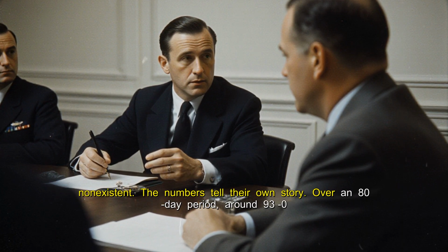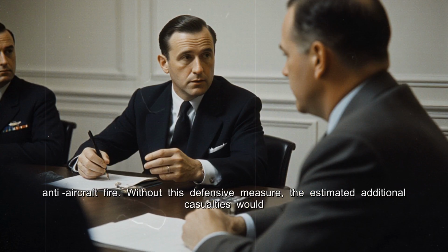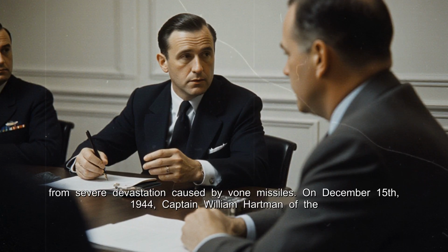The numbers tell their own story. Over an 80-day period, around 9,300 V-1 missiles were launched at London. Of those, roughly 2,340 were eliminated by proximity-fused anti-aircraft fire. Without this defensive measure, the estimated additional casualties would have surpassed 20,000 fatalities and 50,000 injuries. Churchill later commented that the proximity fuse played a more significant role than any other single development in safeguarding London from severe devastation caused by V-1 missiles.